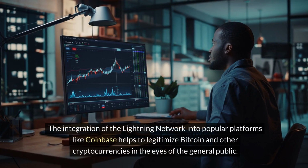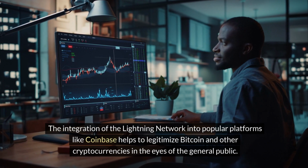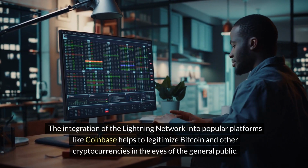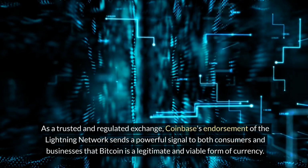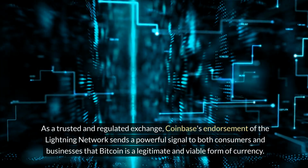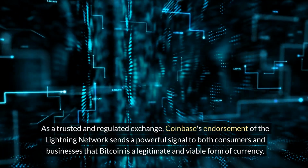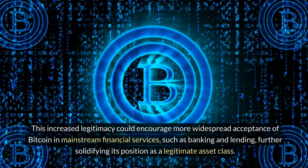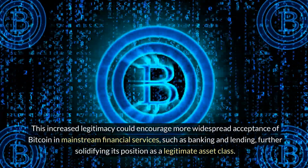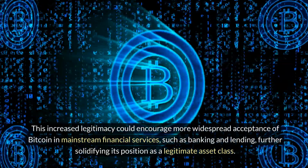The integration of the Lightning Network into popular platforms like Coinbase helps to legitimize Bitcoin and other cryptocurrencies in the eyes of the general public. As a trusted and regulated exchange, Coinbase's endorsement of the Lightning Network sends a powerful signal to both consumers and businesses that Bitcoin is a legitimate and viable form of currency. This increased legitimacy could encourage more widespread acceptance of Bitcoin in mainstream financial services, such as banking and lending, further solidifying its position as a legitimate asset class.